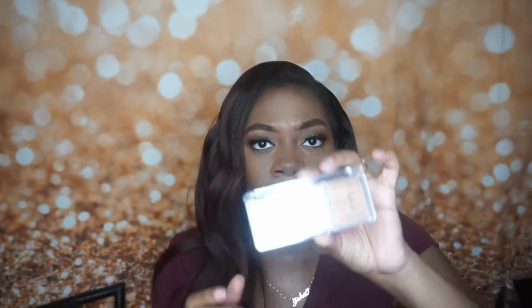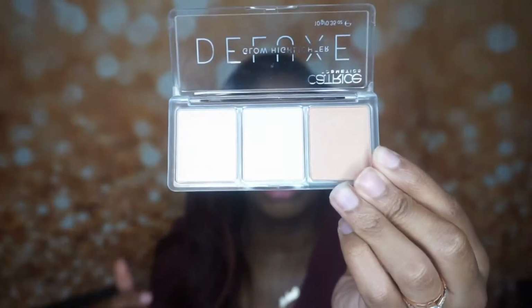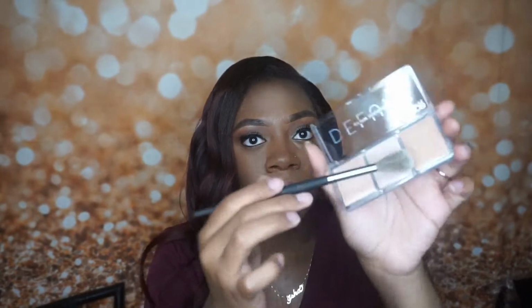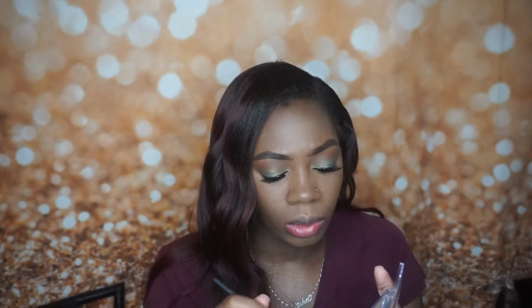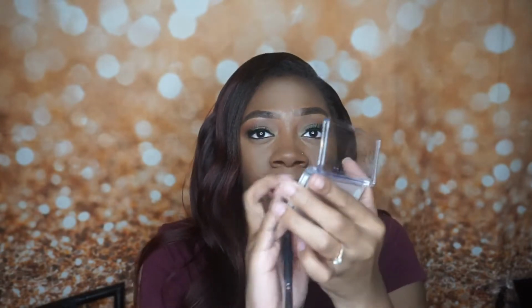So next we're just going in with this highlighter, and I don't know, this highlighter looked kind of light for me, but I'm going to still use it. I'm going to just use the darker shade, which is this one. So I don't know what type of highlighter this is, but that's how it looks.